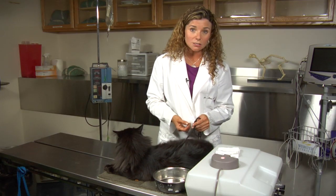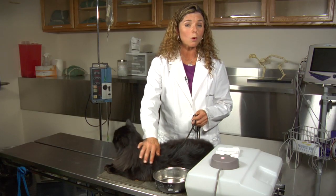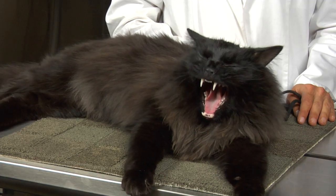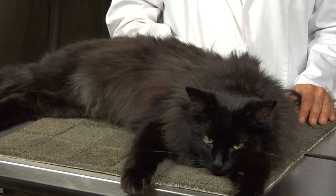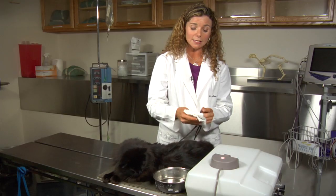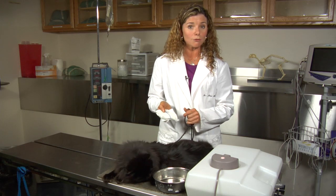So what I would suggest doing is getting just a soft washcloth, warm water on that washcloth only. I wouldn't use any kind of medications, peroxide, soap, anything like that. You want to just use warm water. And I'm using these 4x4 gauze sponges that you can just get at any local pharmacy.